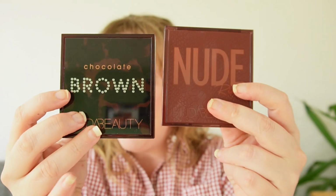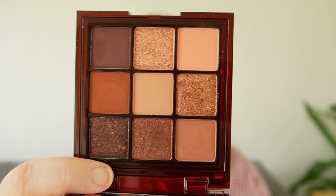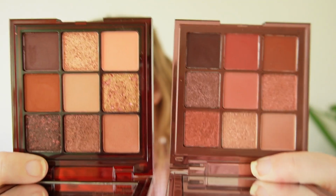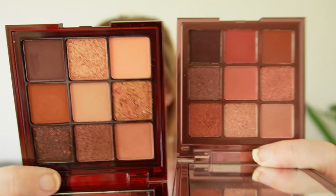In round number 1, we also have these 2 deeper palettes going up against one another. I thought that could be a good comparison. So I have the Nude Rich Obsessions and the Chocolate Brown palette as well. And to me, again, these are really nice complementary shades. I tend to use these together a lot when I use them. The Chocolate Brown, let me show you, is a little bit more of a warmer, spicy brown sort of shade, whereas the Nude Rich has these berry tones in, and I feel they go together really, really nicely.